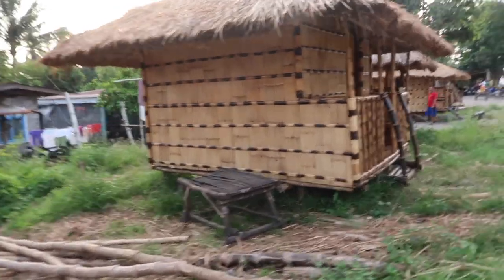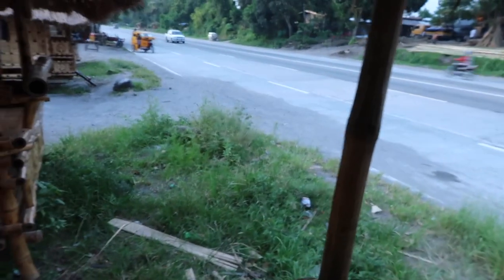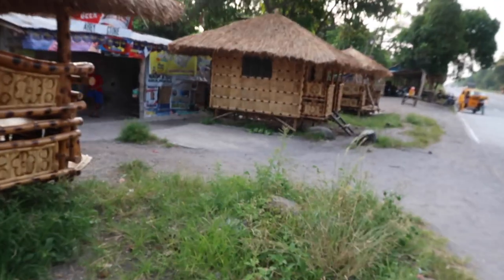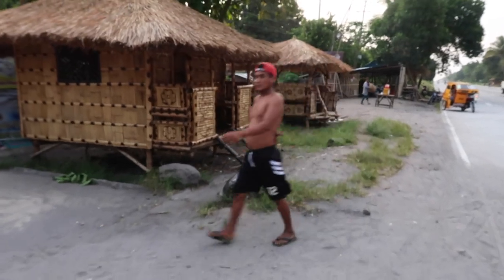35,000. This one is 35. We'll see. You can sit here. I'll see the 35,000. Okay lang siya. 35. This one is 25,000 and that one is 35. This one is 35,000.